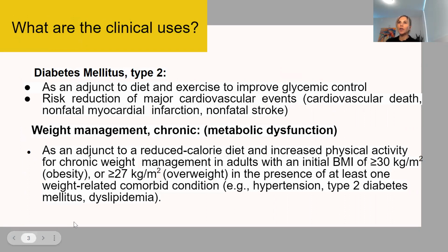The clinical uses or the FDA approval are for type 2 diabetes, or for weight management, which is more chronic. So somebody who is looking to use this, they haven't been diagnosed with diabetes yet, but they have metabolic dysfunction. So they have a comorbid condition, whether it's hypertension, dyslipidemia, hypercholesterolemia, whatever you want to call it, they have something else. So metabolically, there's some dysfunction.